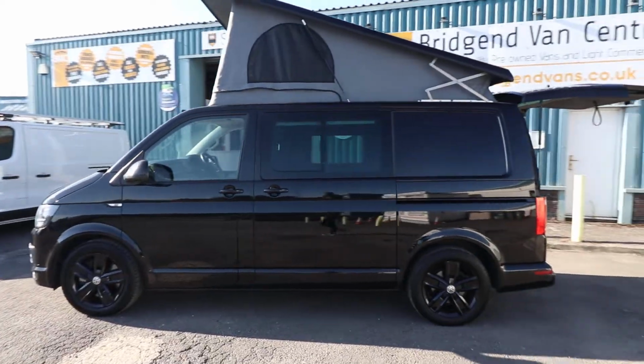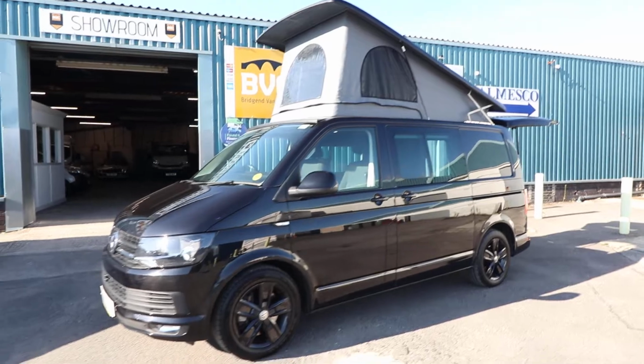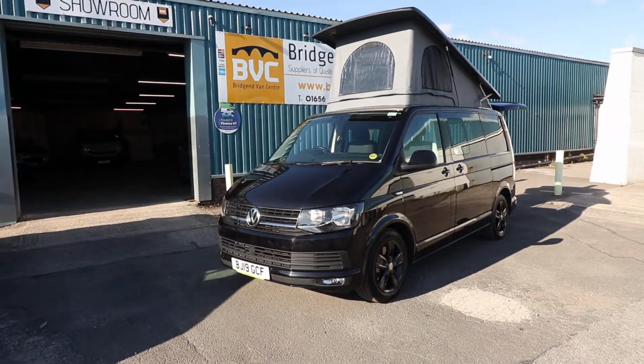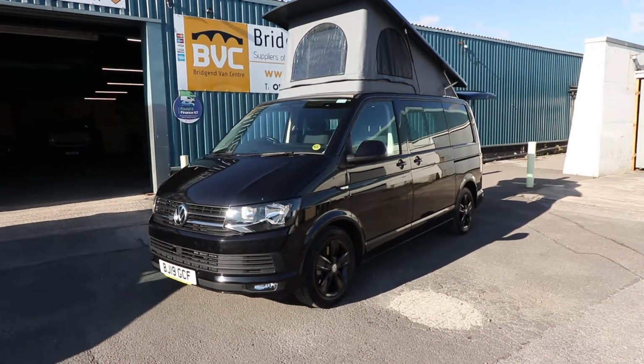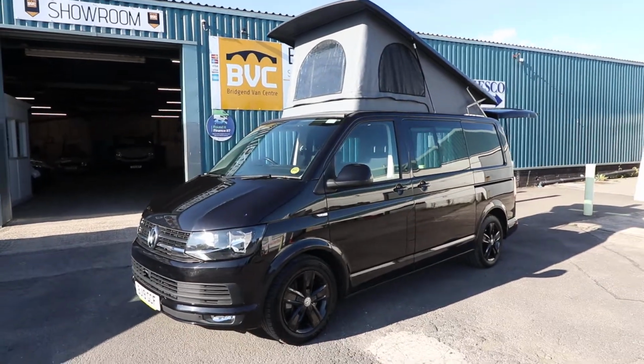The other thing which I haven't mentioned, which is maybe the best thing about this particular vehicle, there is no VAT to pay on this particular vehicle. So even though it's a Transporter, most Transporters will of course come with VAT. This one was purchased from a non-VAT registered individual, so there is no VAT to pay on this particular van.